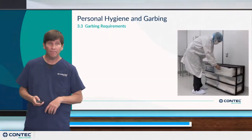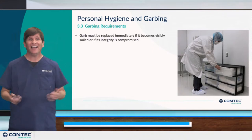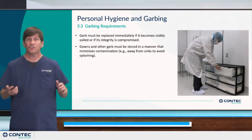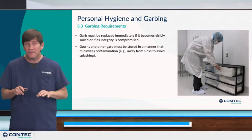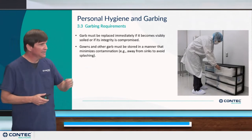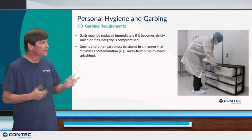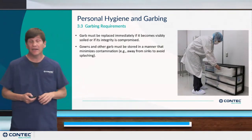So moving on, garbing requirements. Just some more general notes about garbing. Obviously, if your garb gets soiled, you need to replace it immediately. The chapter does talk specifically about how you're going to store your garb. You need to store it away from the sink. And you see in this picture here, they're using, and you can get these in any home improvement store, these plastic containers to store their garb. They've got it several feet away. So there it's going to be avoiding splashing or any contamination from that sink.